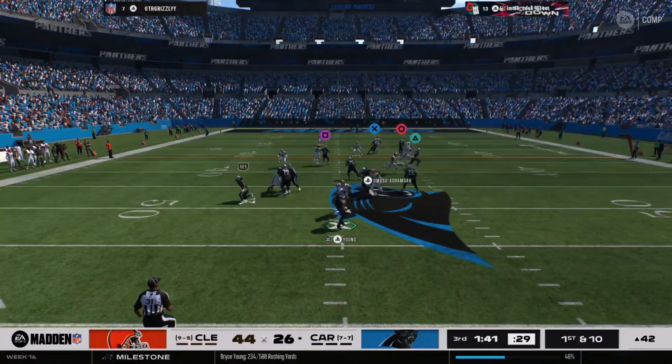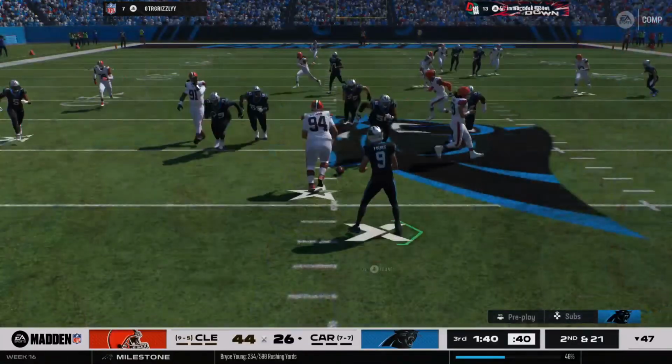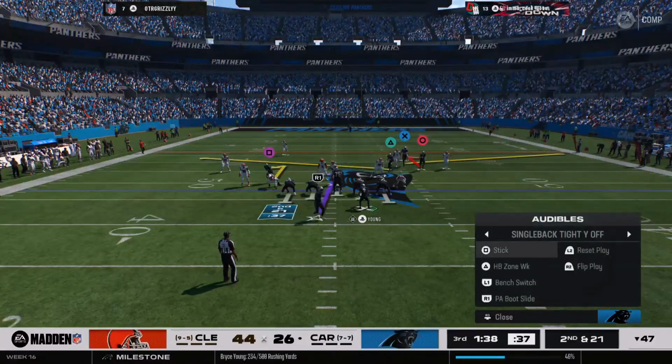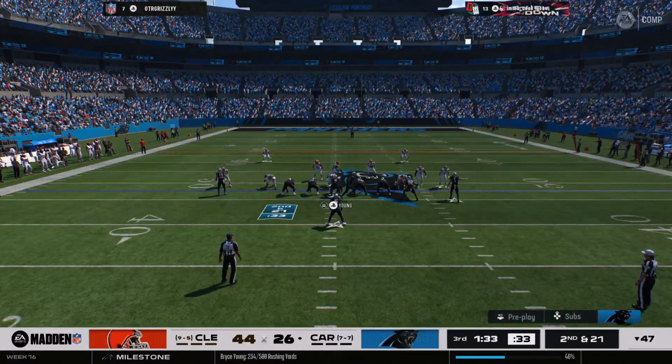Young to throw it. Pocket isn't holding up. They're able to drop it. Offense up to the line fast. A loss of 11. It's second and 21 at the 47-yard line.